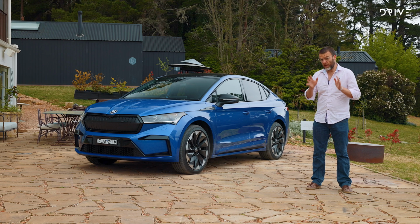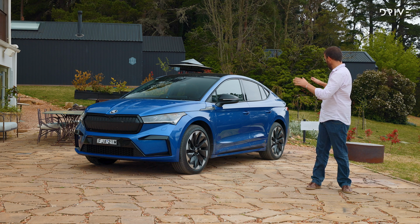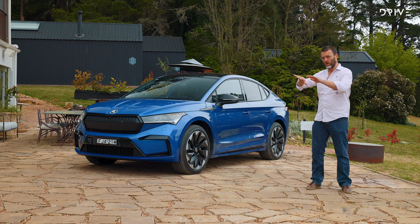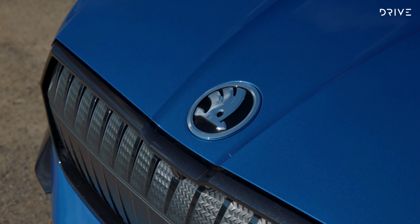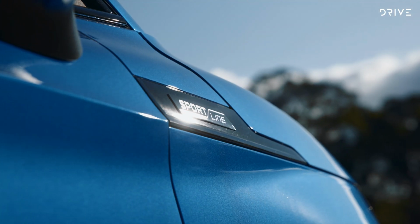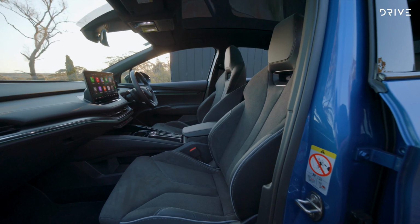Now, like I said, the Enyaq is coming to Australia initially in this coupe SUV format. It probably won't be to everyone's taste, but hey, it looks a little bit different to what else is out there on the market, and there is going to be a bit more of a wagon-style SUV variant coming in the future. We don't know when yet, but we can expect it to arrive. But the interesting thing for me about this car is the starting price. This is the entry-level Sportline that we have here, and it's priced from $69,990 plus on-road costs, which puts it in a pretty interesting position, I think, in the market.